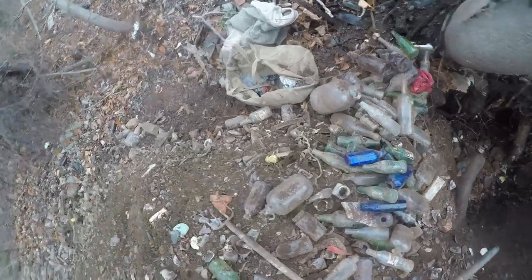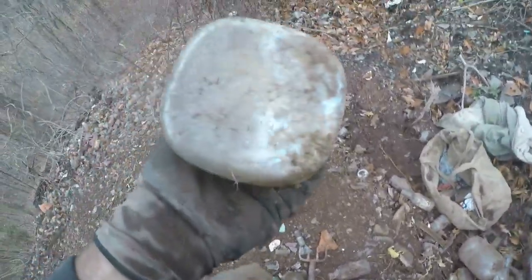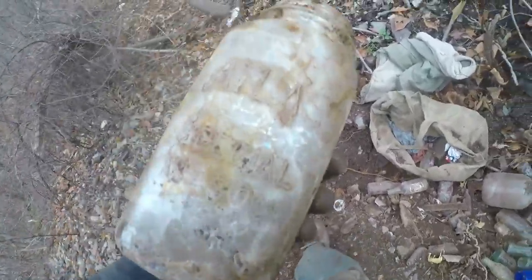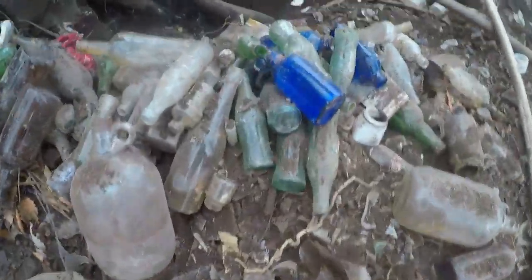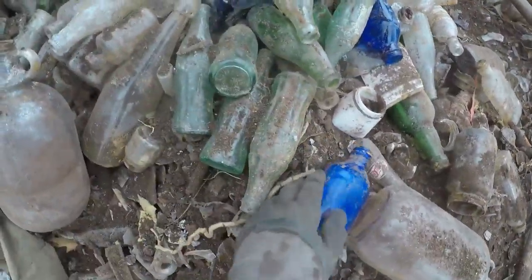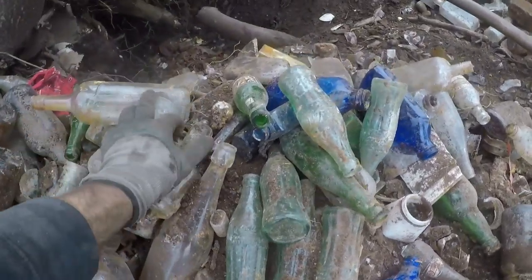I like this big half gallon anytime you can find them. It's got stuff in it. But that's a great find, especially since it's a wide mouth top. It's not as common. But I got tons of cokes here. You can see there's just a pile of Ohio Valley cokes that are all awesome. I'll take all of them.